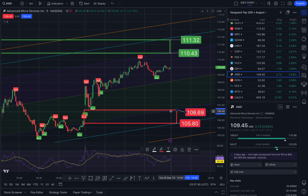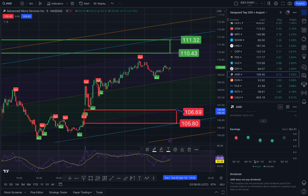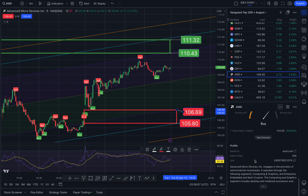A gap begins to the south side at -2 standard deviations and at 106.69 basically, and the gap closes out at 105.80. -3 standard deviations, 105.70, very close, and 104.73. The 1-year price target, 143, which represents a 30% increase.